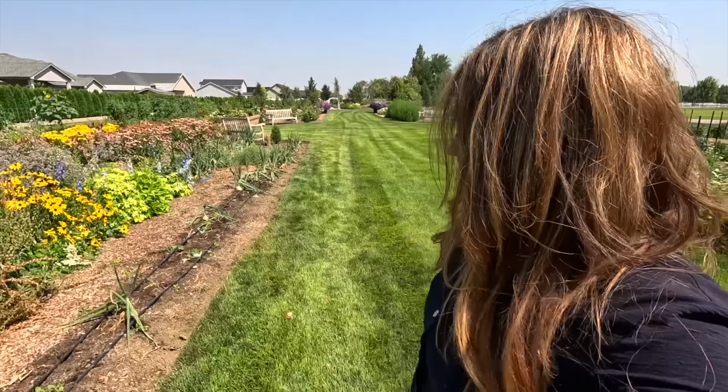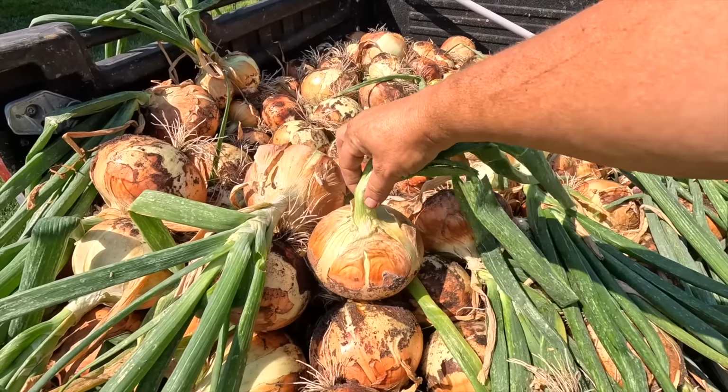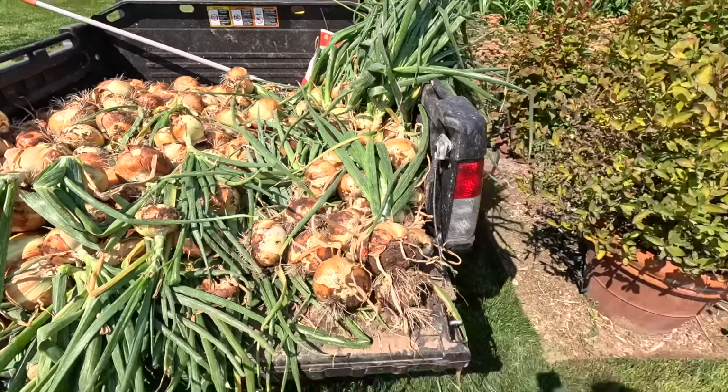I could probably harvest all of these today. We're close enough. I bet you these are gonna all flop within the next day or two. I explained this in our first onion harvest video, but this is what I look for. When the neck gets squishy and flops over, that means they're ready to come out. So that's what all of these were doing today. Worked out quite perfectly. Even got a little help from Samantha there. She loved pulling them out.